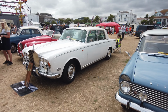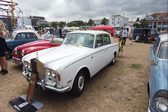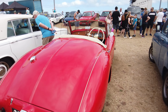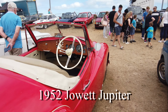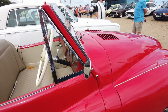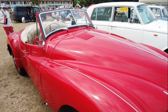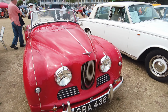Here's a Rolls Royce. Your classic wedding car, really, isn't it? One of a kind, I suppose. A Jowett Jupiter, I think it's called. The bench seat. Lovely vehicle for sporting, I should think, you know. Very impressive, isn't it, to turn up with something like that.